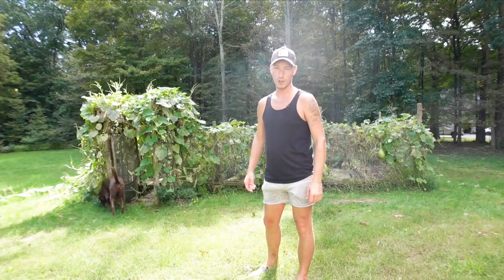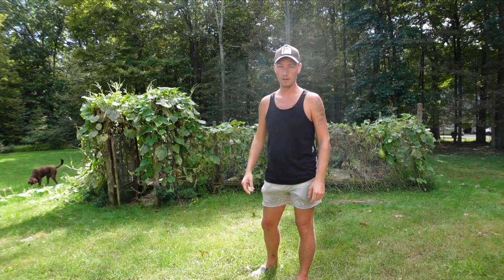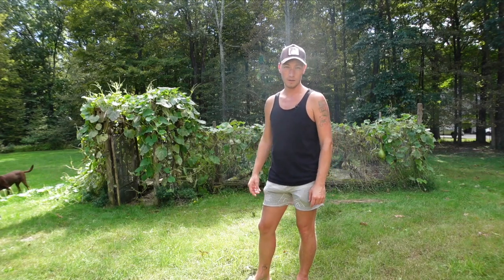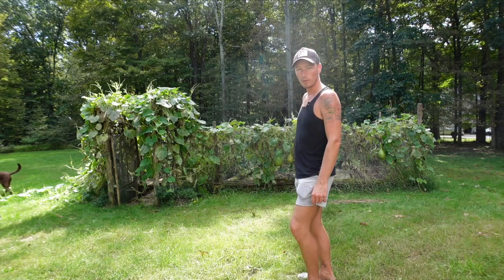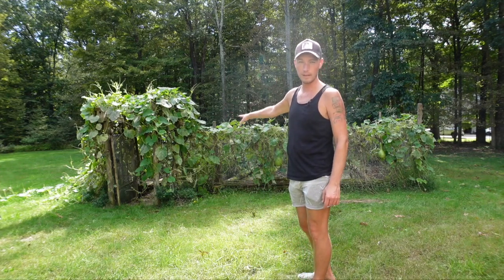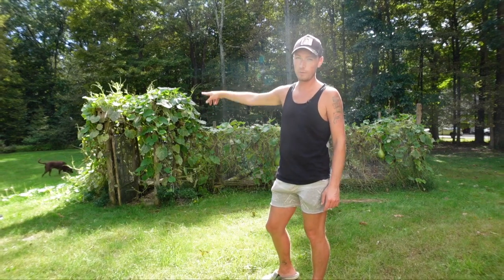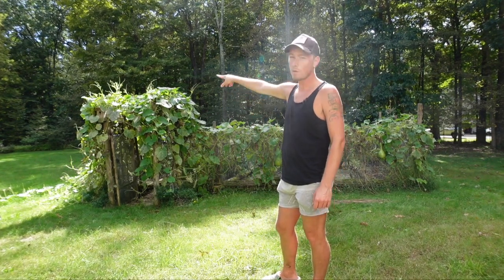Alright guys, it's time for a garden tour. This garden was built by the people who lived here before us, and it was so cute. It was such a selling point when we saw the house. It's really pretty. It's got four beds in it. It's fenced all the way around, and there used to be grapevines growing over this entryway.